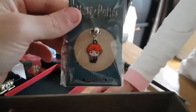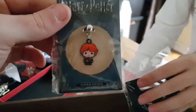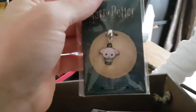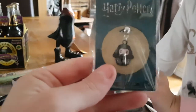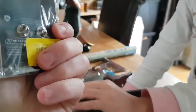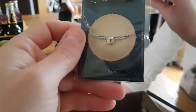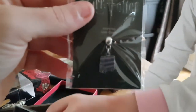And now this is one. Ron. There's Ron. Dobby. Dobby looks more like a pig. Dobby the pig, right. Hagrid. There's Hagrid. What we're going to do is put them all on the bracelet for you, Clara. Golden Snitch. Oh, these are pins. Yeah, this is a pin. This is quite nice. This was $4.99 as well. Golden Snitch. Night Bus Charm. That's very nice. Thank you very much.